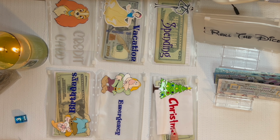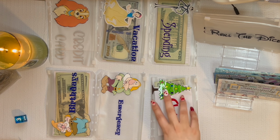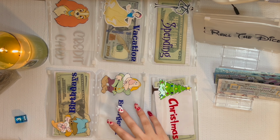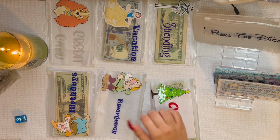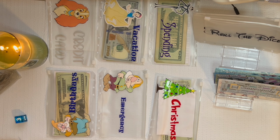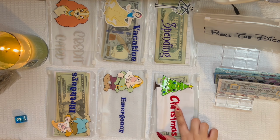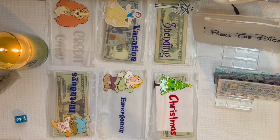And then last but not least, I have Christmas. These envelopes might not be the same every time at the end of the month, but this is what I'm going to do for now, because this is what I feel like I want to do for now. I know next month I'll probably do my health envelope instead of one of these, you know what I mean? But this is just what I'm doing. My Christmas, I'm going to cheat though, because whatever comes in here, I'm going to put it in my Christmas savings challenges.